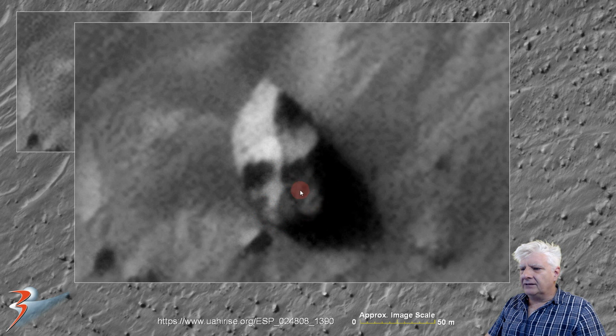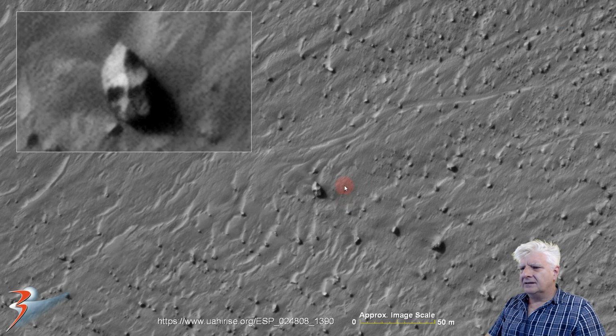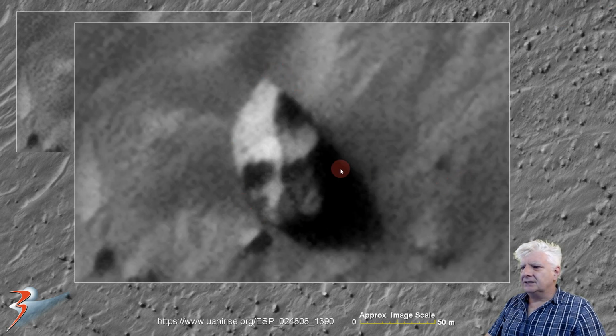If you remove that part here to the right, it looks pretty much like a face, with a strange part there on the top of the head. You can see the center of the eyebrows there too, slightly raised. So what are we looking at here, folks? Some type of sculpted face, a structure of some kind, or is this just pareidolia?